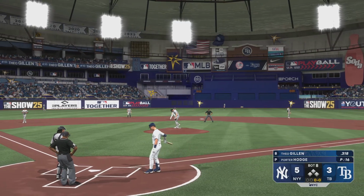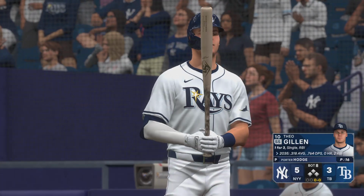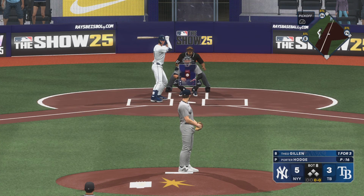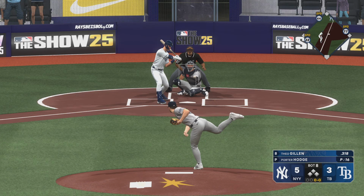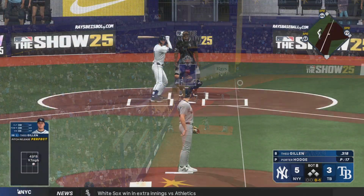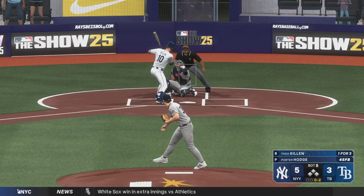Theo Gillen digs in now. Boog, this has been a good one. A really good game to this point, and huge opportunity with the bases loaded. And that one fouled off. It's still early, though, so they've got plenty of time to kick it into high gear and justify those expectations.